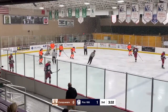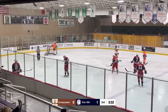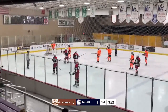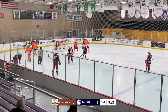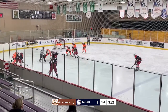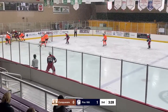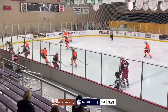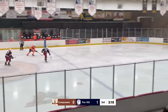Compuware tried to get that puck out of the zone, tried to chip it up. It hits one of his teammates. Martinelli collects it in front of the net, gets a quick shot on it. Another face-off to the right of the goal, Compuware goalie. Face-off goes into the corner. Martinelli doing a nice job there using his body. Fabry dumps it deep.